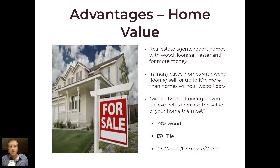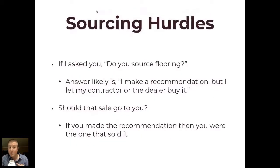Okay, so there are some hurdles with sourcing. If I asked many of you now who are not sourcing flooring, do you source flooring? The answer, at least that I mostly get, is I will make a recommendation. I'll help my client decide, but I let my contractor or the dealer actually purchase the floor, or the client will purchase the floor themselves.